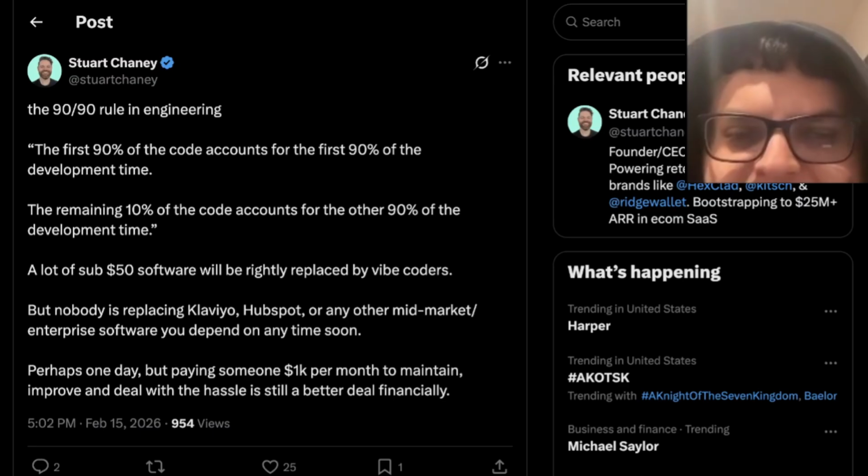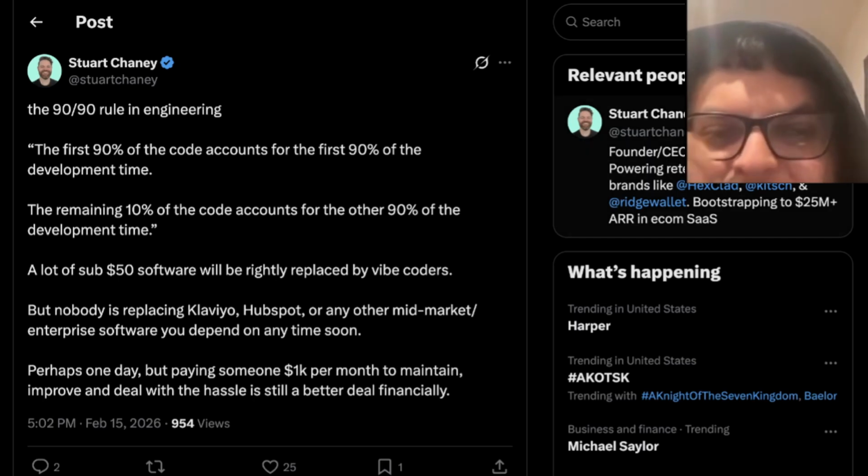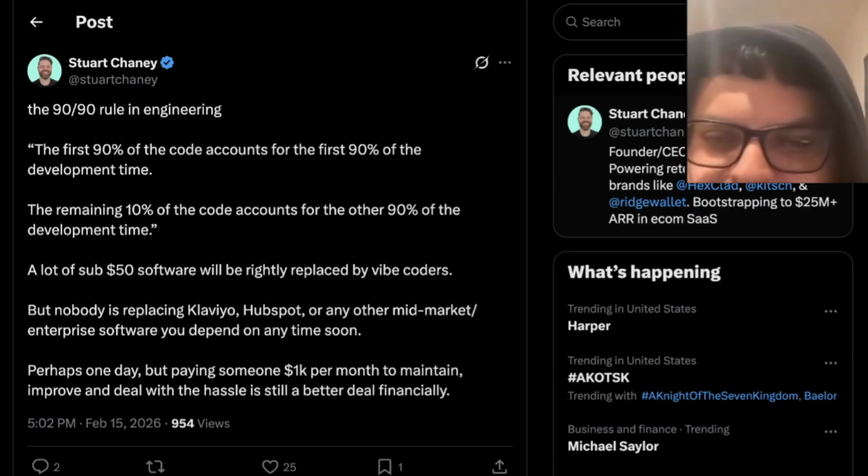People say all these different things, like the last 5% takes 50%, all these different things about how long it takes to consider something complete in software engineering, which is really looking at demos and edge cases and QA and bug testing and all these different things.